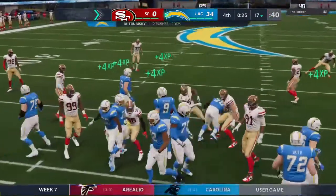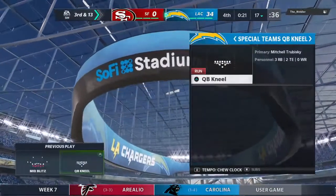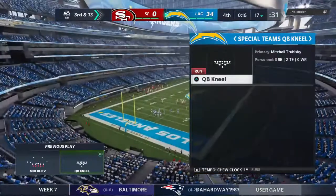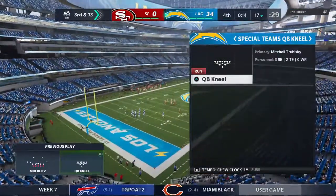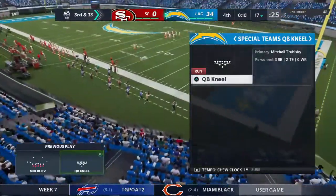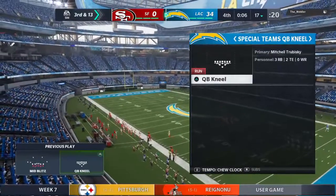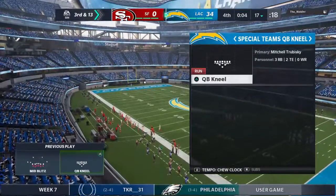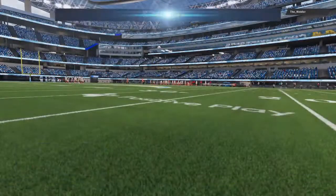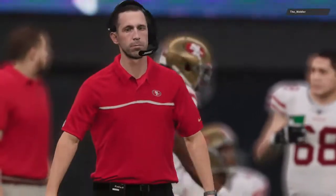And they take a knee. So this one's over. It's in the win column for the LA Chargers.